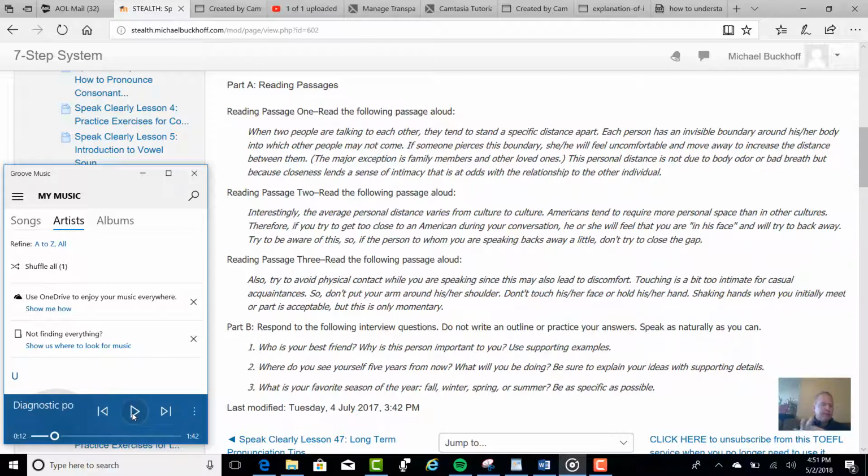Okay, not bad. You have some slight accent issues with certain sounds, but overall, I think it's pretty good. And I'll just give you a correction here. So has an invisible boundary, so that S kind of sounds like a Z. You blend it. Has an invisible boundary.